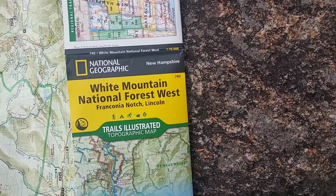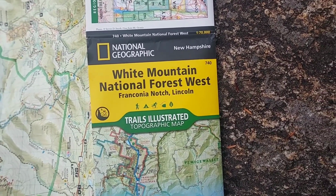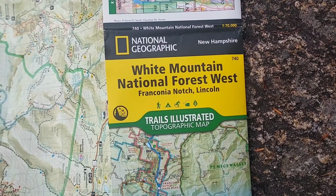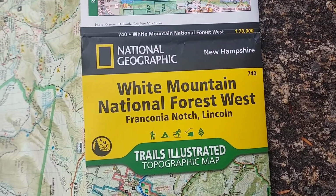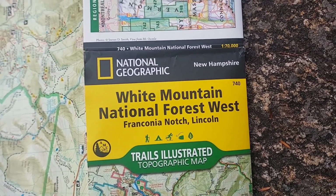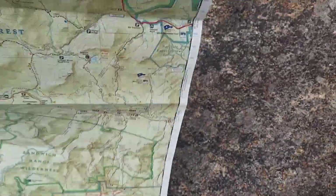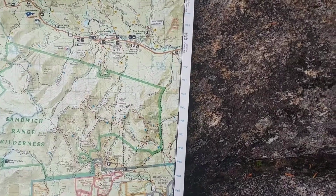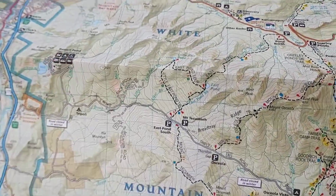And these are available online. I ordered them on a Saturday. They showed up on a Monday through REI. So I'll give them a plug for great service. Showed up 2 days later. And National Geographic is the company behind this effort. So this shows the entire White Mountain National Forest. There's 2 maps in the set. This is the western half. And there's a front and a back to this map.